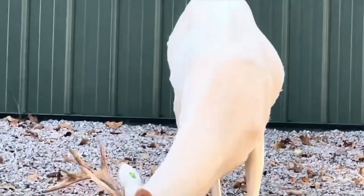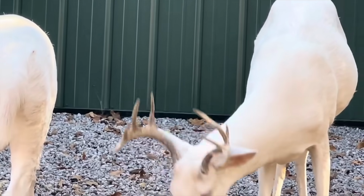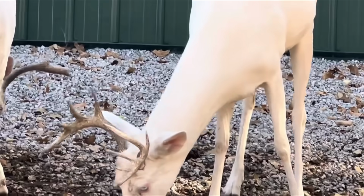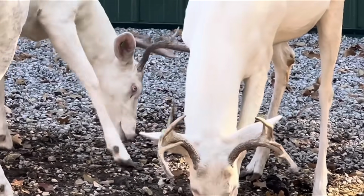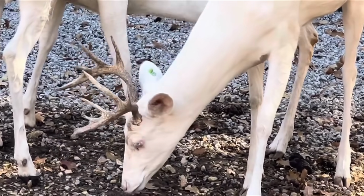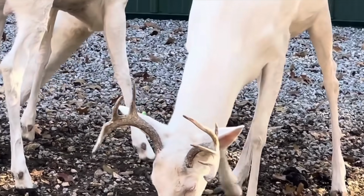You can see again how big and fat he is. He's just absolutely gorgeous. I think he's got 1, 2, 3, 4, 5, might have 6 on that one side. And he's got the tip end broke off a little bit. And they fight other deer through the fence. Even these little guys, they'll spar with about anybody.